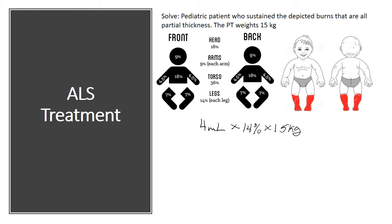Okay, so now doing the math, that's going to come out to 840 milliliters over 24 hours. Okay, but half of that's got to be given in the first 8 hours. So we're going to do 420 milliliters over 8 hours, which comes out to 52.5 milliliters an hour, but we're going to do 53 milliliters per hour.